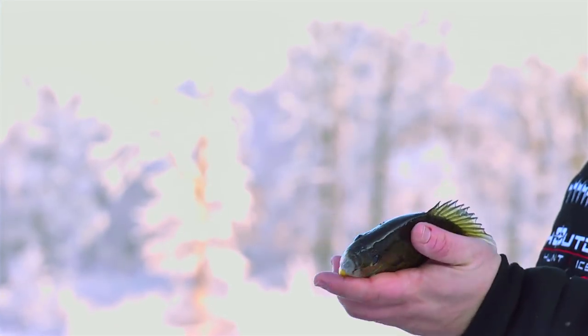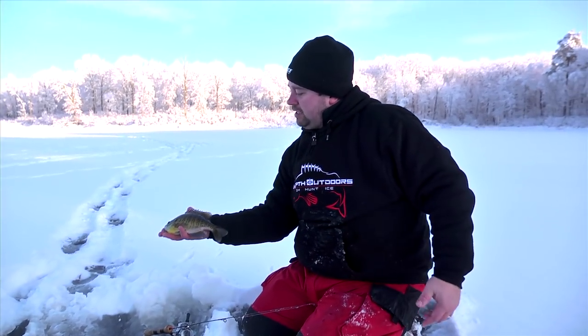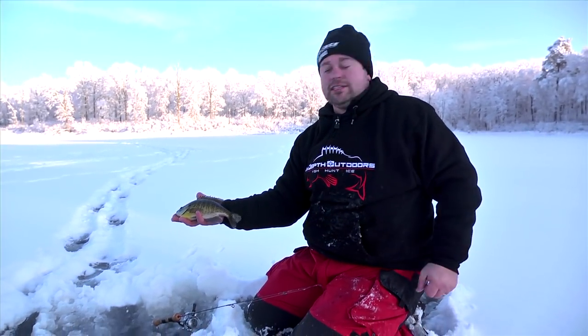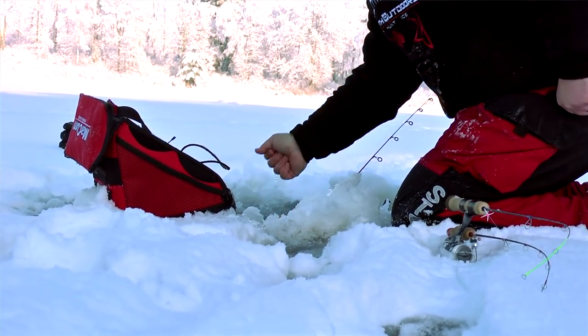It's a different species altogether in my book. Just a true gem of the resource. When you can lay a fish like that in your hand and it comes up your wrist that far, man, that's a beautiful fish. There he goes.